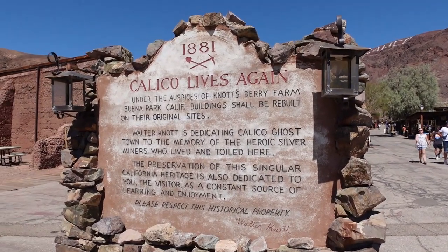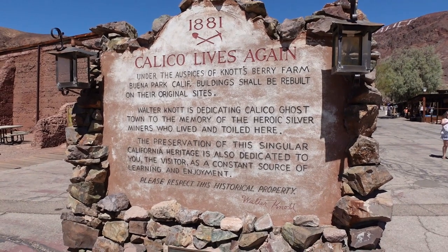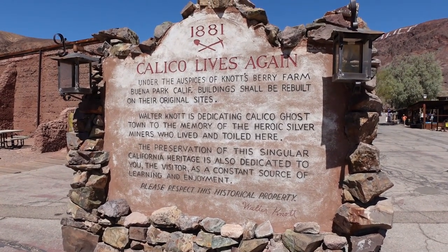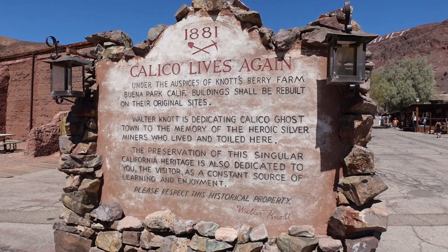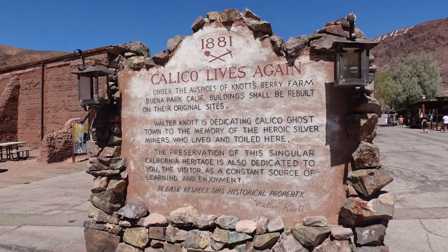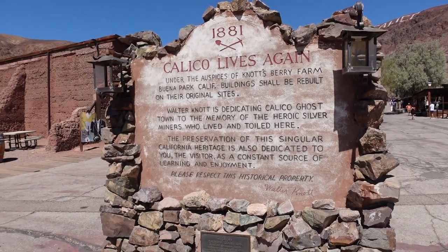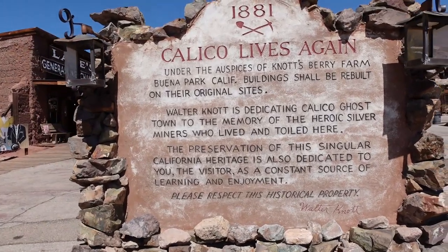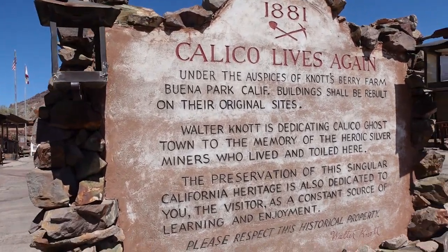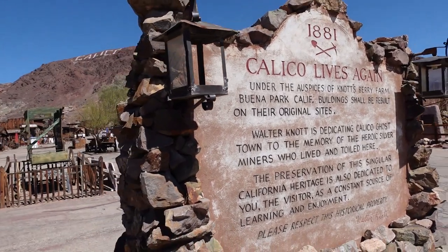So there's a big sign here about how Calico lives again. Today, Calico is one of the few remaining original mine towns in the Western USA, thanks to Mr. Walter Knott, founder of Knott's Berry Farm, who generously donated Calico to the county in 1966. So Walter Knott owns Knott's Berry Farm. At their theme park, which we're going to next week, they actually have a cowboy town and it's called Calico, just like this one. So this is the real one. And they've got a place named after it at Knott's Berry Farm.